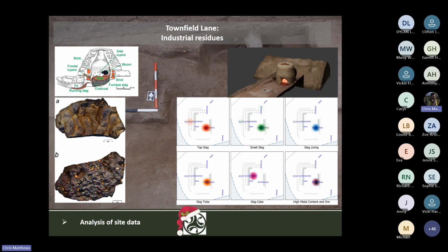But notice that all the others are on one side of the enclosure, built into the former embankment, and you've got the smithing work on the other side. So immediately that was a division of activity. You've got the smelting on one side and then the processing and making on the other.